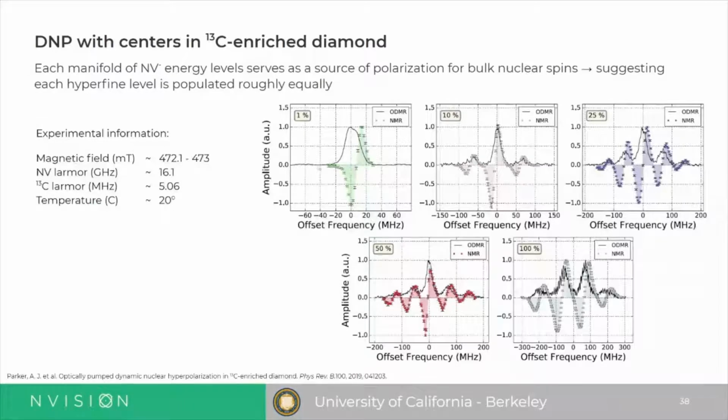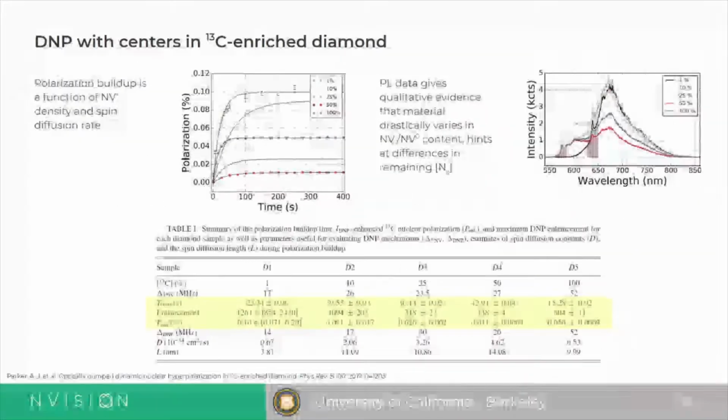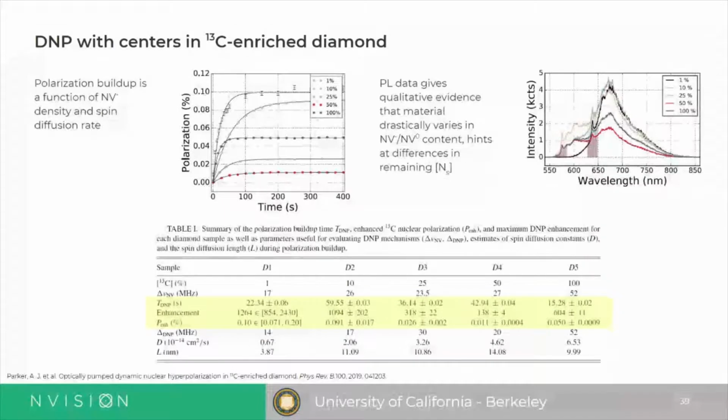And so what's nice is we get these nice DNP curves for each sample, and we notice that each hyperfine level acts as a source of polarization for the carbon-13 in diamond. All of these experiments were done at around half Tesla at room temperature. So we wanted to get stats on what the maximum this very simple polarizing system could achieve.